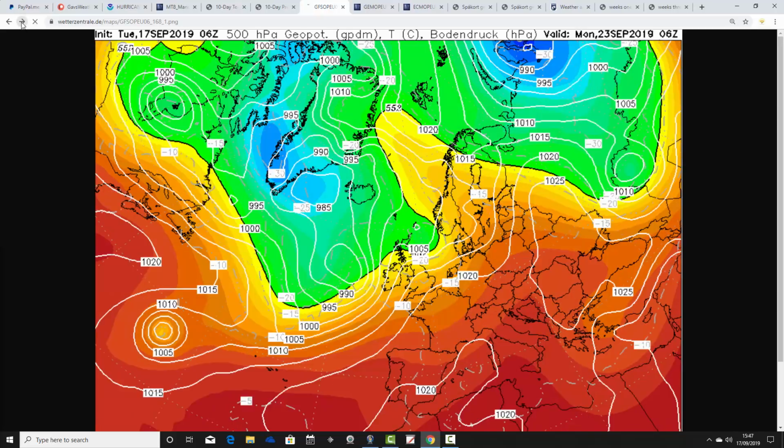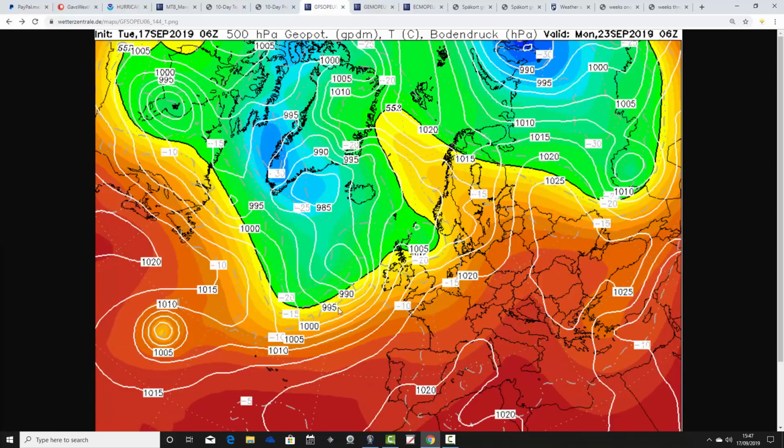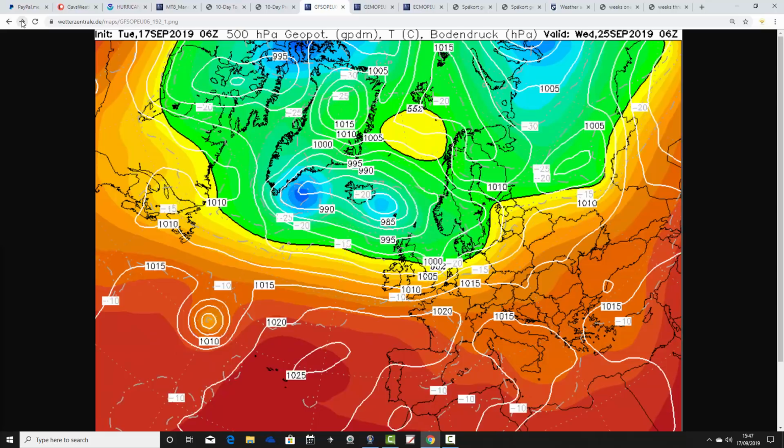Into next week, looking rather unsettled. Low pressure becoming quite a significant feature to the northwest of Scotland. That's Monday, bringing wet and windy weather into the north and the west. And then on Tuesday, probably quite an active system pushing across the country, taking outbreaks of rain, maybe even into the south and southeast, following on behind cooler, fresher air and a pretty brisk northwesterly wind.